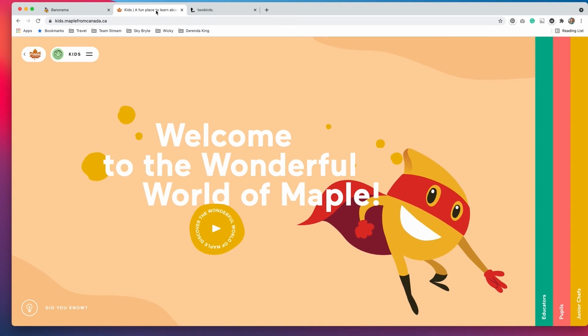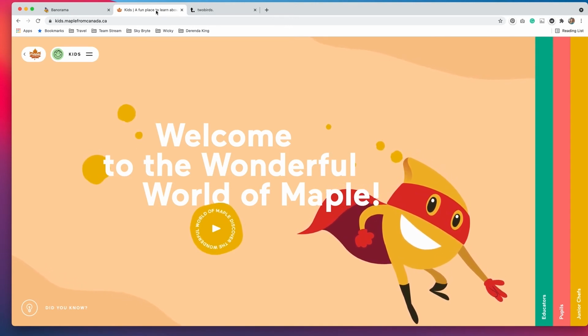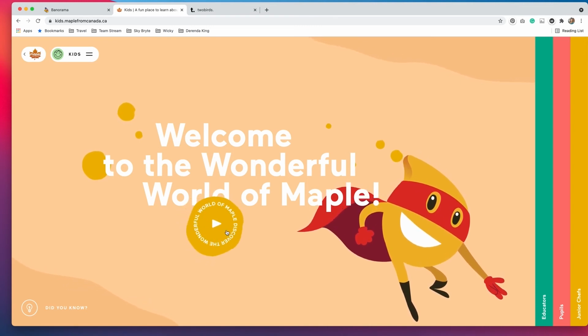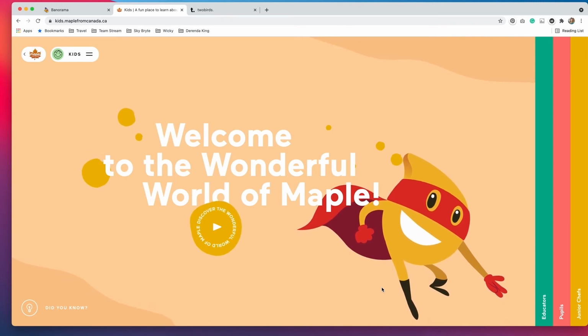This next example, again, there are some subtle animations going on in here, but this really does kind of draw your attention to this button, which would then play a video. As you kind of move your mouse too, it moves with you. And there's also this fun little character. I think this works really well.